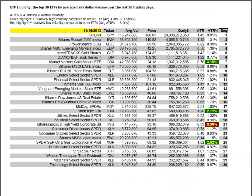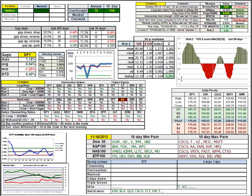Just a quick look at the ETF liquidity report for the most heavily traded on the basis of average daily dollar volume and then their relative ATR percentage. So you like things like GDX that are very liquid and yet are also very volatile. Shifting now to the daily report, again we see some of the same indicators, so I'll just go right to the ones that we haven't looked at yet.